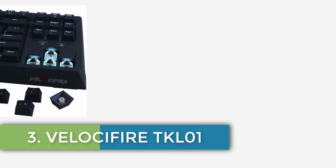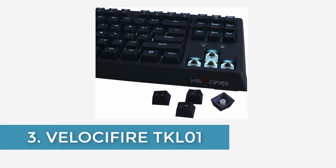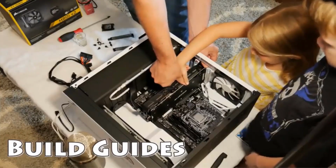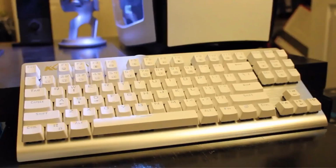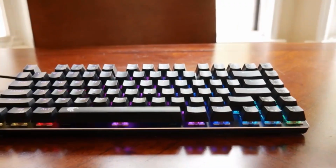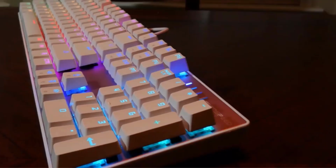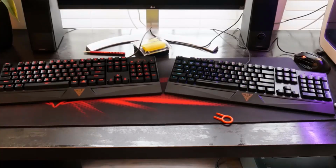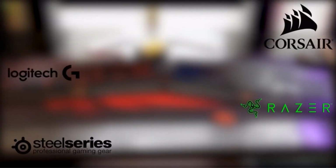Number 3. VELOCIFIRE TKL01. This must-have VELOCIFIRE mechanical keyboard is designed for copywriters, programmers, and editors who spend many hours typing every day. You will get better at typing speed and accuracy through VELOCIFIRE mechanical keyboards. With brown switches, the keyboard provides tactile feedback on key press, but doesn't produce the clicky sound, which is suitable for typists who prefer a silent work environment.